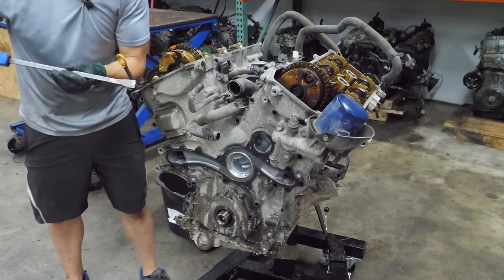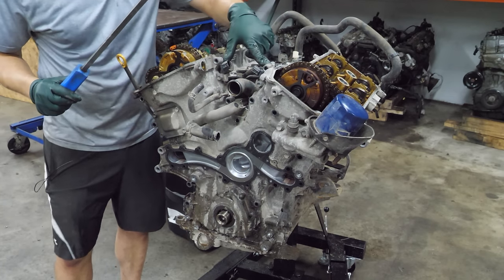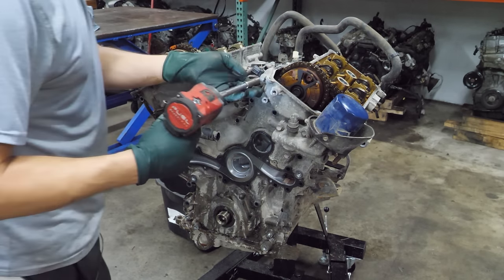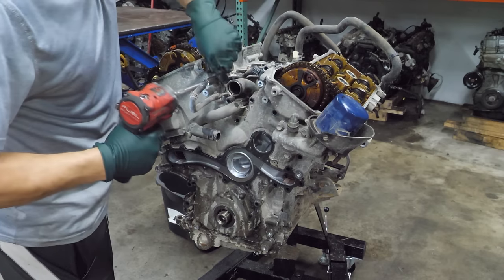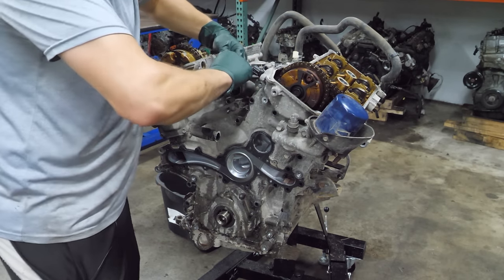Okay, it's loose there. Am I seeing this right? I gotta take these solenoids out. These are variable valve timing solenoids. Oh, and they are stuck. Well, that one moves pretty freely.